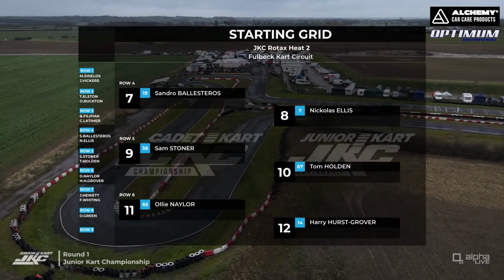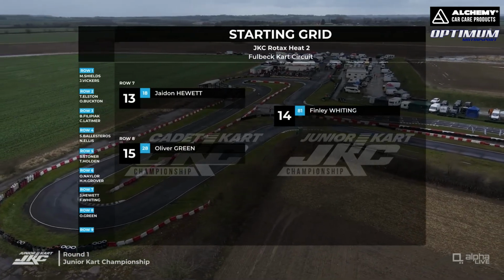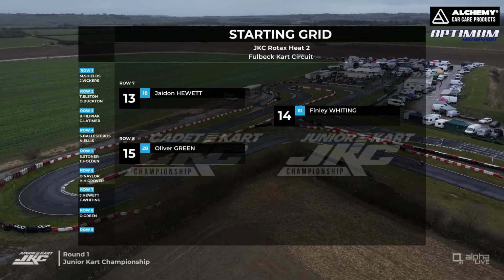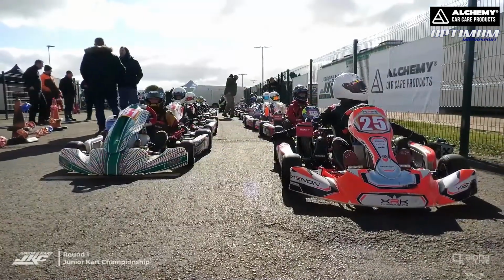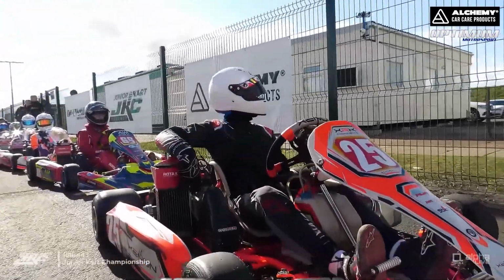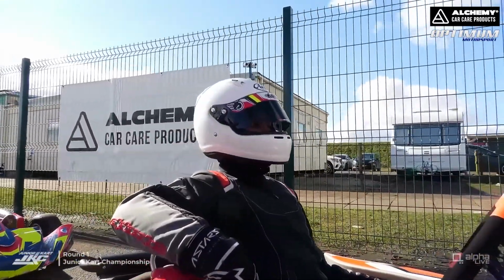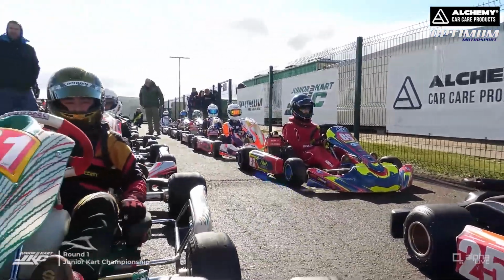Ollie Naylor and Harry Hurst Grover are on row number 6. Then we've got Jaden Hewitt and Finlay Whiting, with Oliver Green, the novice runner, completing the Junior Rotax grid here at Fulbeck. There they are. That is on the right-hand side. That is the 25 of Jacob Vickers, who we mentioned did have that infringement that saw him removed from the standings for the opening race.